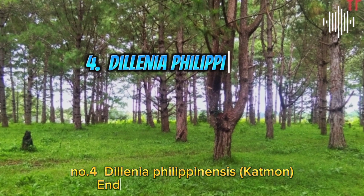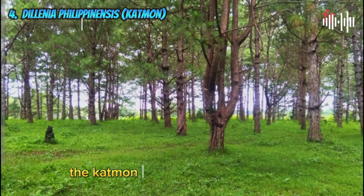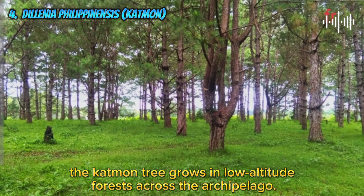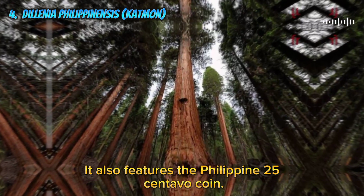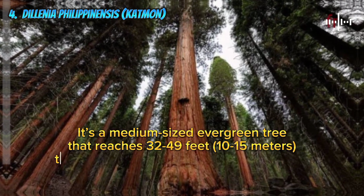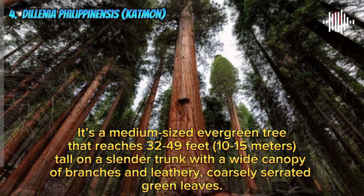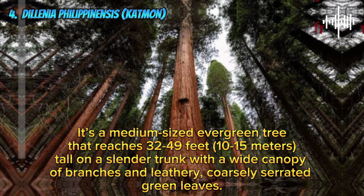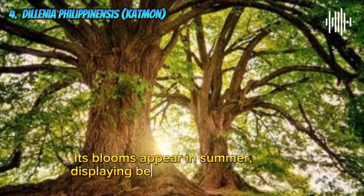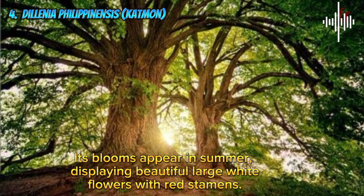Number 4. Dillenia philippinensis, Katmon. Endemic to the Philippines, the Katmon tree grows in low-altitude forests across the archipelago. It also features on the Philippine 25 centavo coin. It's a medium-sized evergreen tree that reaches 32 to 49 feet, 10 to 15 meters, tall on a slender trunk with a wide canopy of branches and leathery, coarsely serrated green leaves. Its blooms appear in summer, displaying beautiful large white flowers with red stamens.